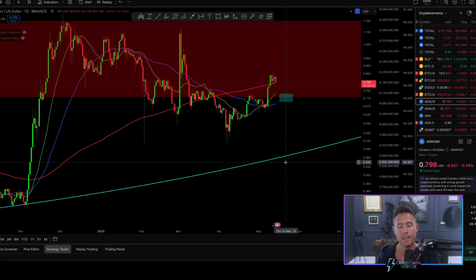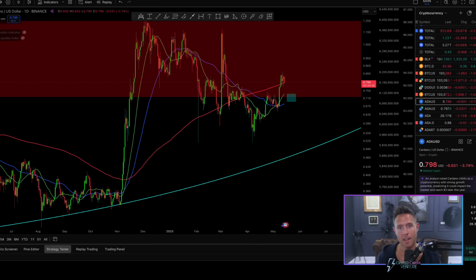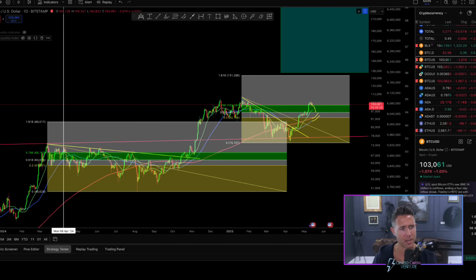In the short term, if Bitcoin's dipping, everything's dipping, ADA could be dipping as well. And here's where we have some nice context with Bitcoin. We were just looking at Bitcoin. I think I mentioned this briefly in last night's video. We're looking at these Fibonacci retracements. Bitcoin is maybe consolidating right here in a similar way that it did back here towards the third week of October, end of October, right there.